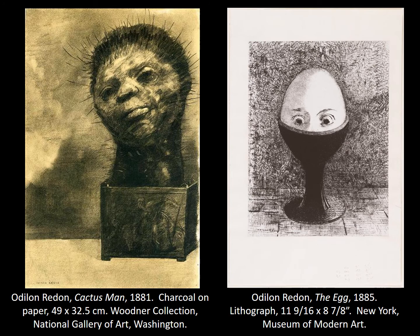Now I'm starting here not because I have a terrible lot of information to give you about these works, but to show you what a sort of eccentric and interesting artist Redon was. Now this is him working in more of a graphic mode. So I'm showing you a charcoal drawing on paper on the left and a lithograph on the right.